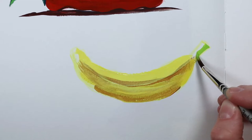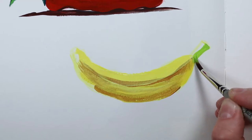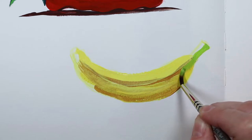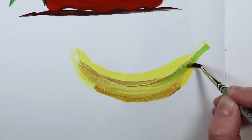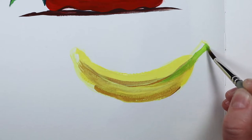So giving the impression of what you're painting rather than making an exact copy of it has always been quite difficult for me because I always have to keep going and push myself. So that's why I really appreciate this exercise.